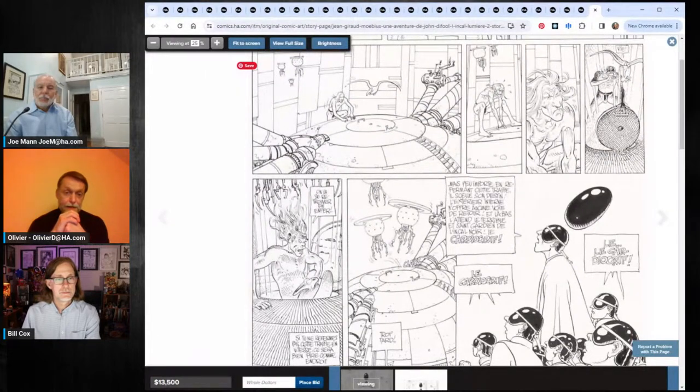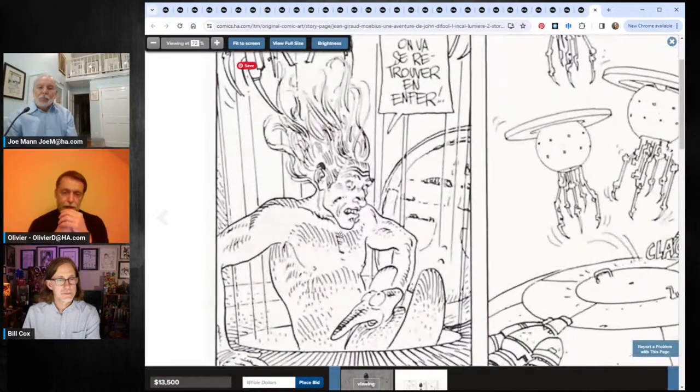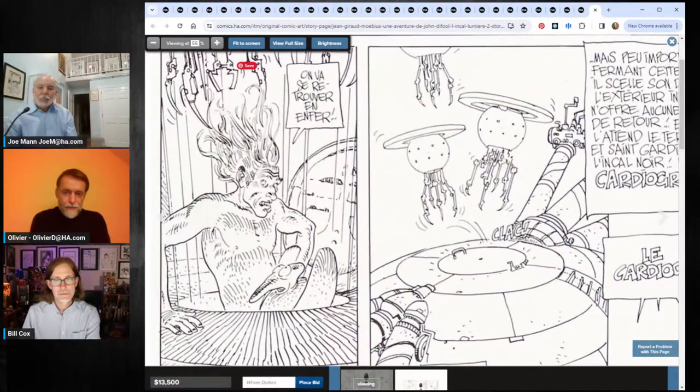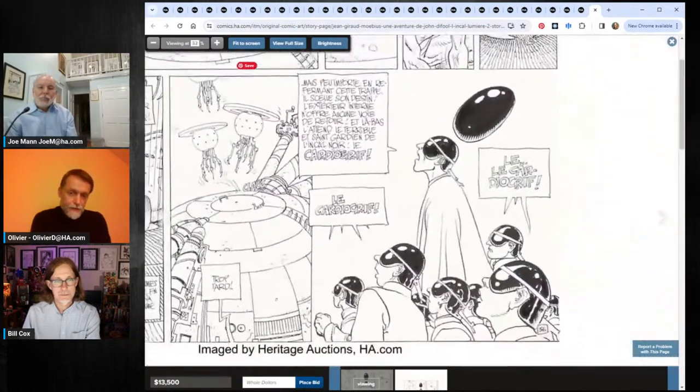And that's an amazing page. I really like that page. If you see the inking and lines of Mobius at that time, which is a little bit later, it's more thin. It's completely different from what we see in the Airtight Garage. And the movie is coming up as well, 24 or 25. So that's a great moment to have a page from that series as well. And that one is a key page.